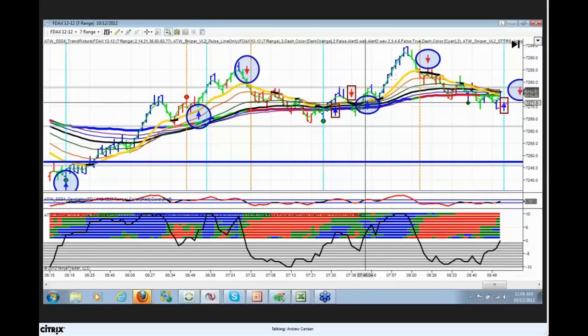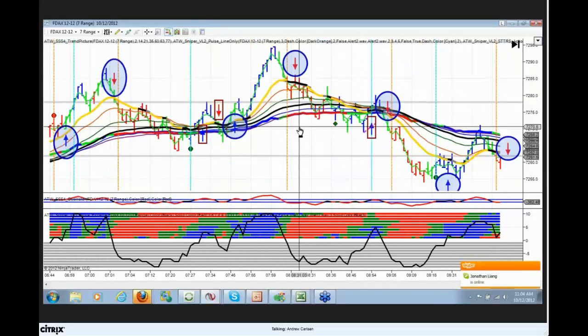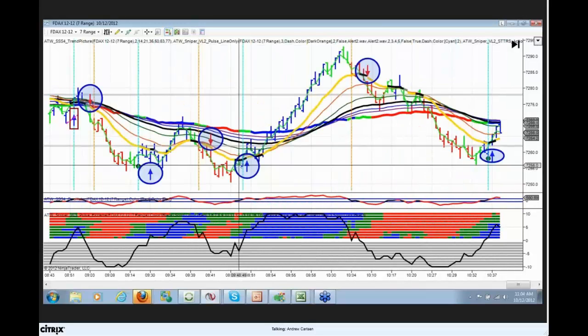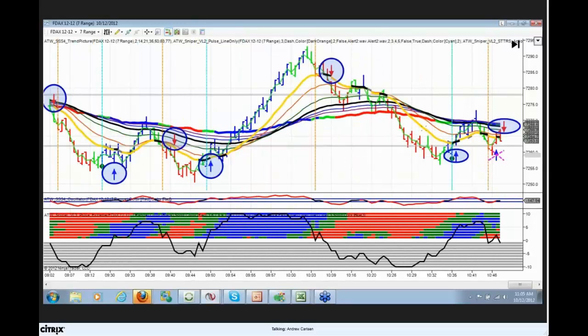12 wins, 2 losses. 13 wins, 2 losses. And we had our third loss here if you're just taking every signal. This one was very easy to avoid, however. Our action line did not trade higher at all, so pretty easy to avoid that one. 14 wins, 15 wins, 16 wins. Now we're into the day session. 17 wins, 18 wins, 19 wins, 20 wins.